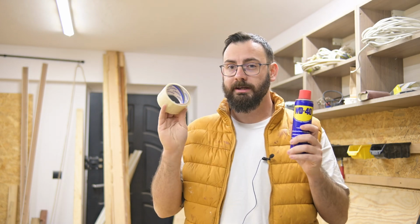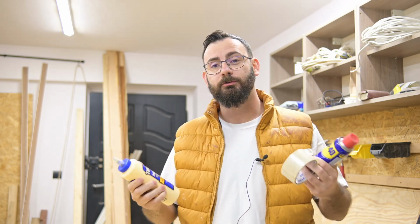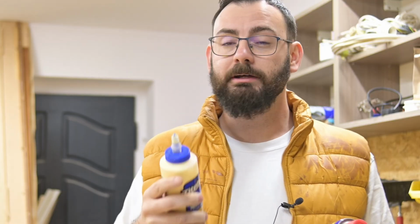Pretty much the most important thing you have to have in a house, and that is the basic kit: WD-40, duct tape, and wood glue. You just cannot go wrong with these because they're just so incredibly useful in every single project. And I'm certain that they will appreciate it.